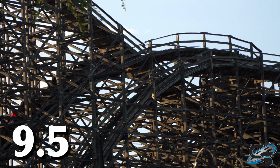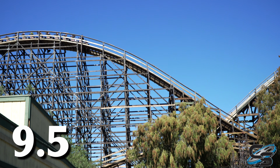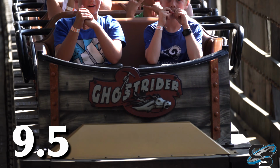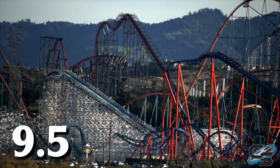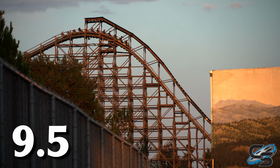I just focus on the good, and the fact is that this ride is incredible. I would not blame anyone if this was their favorite roller coaster in California. You can absolutely make an argument for being better than rides at Magic Mountain, so I highly recommend getting out to Knott's Berry Farm and taking a ride on Ghostrider.